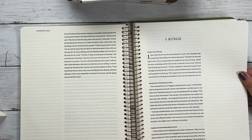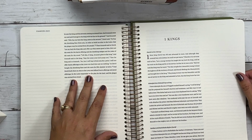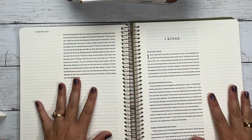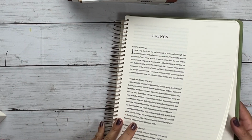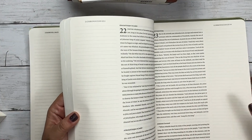This is also, I think, really great for those of you who are in school and in Bible studies, where you're going to be needing a lot of space to do your writing. And I love that it's spiral bound. It can lay flat. You can even sit like that. The hardcover is nice as well. I'll give you the measurements in just one second.